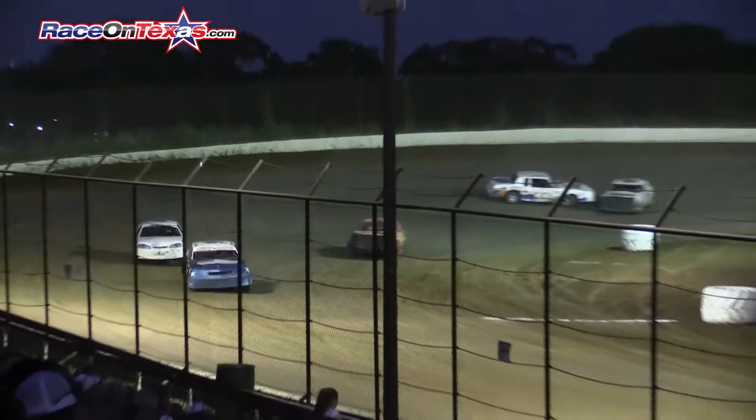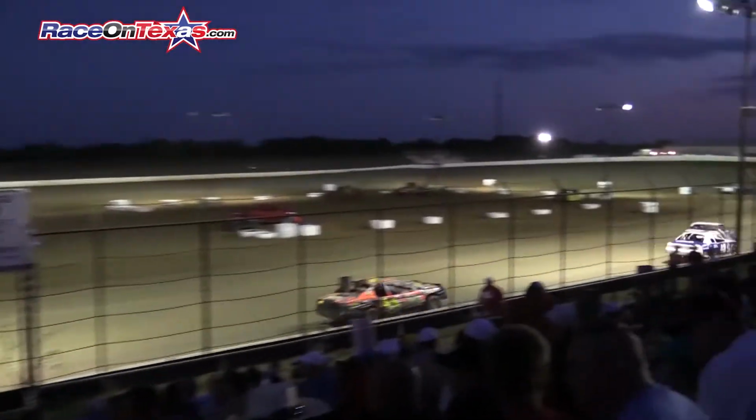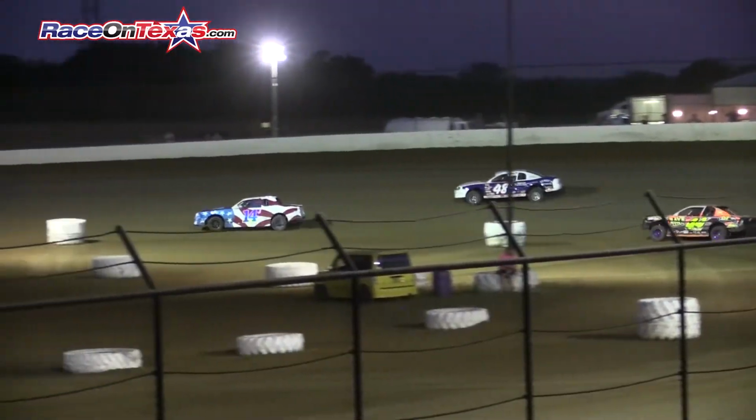Oh, the 77 gonna go around. 17's gonna kiss him. Both of them managed to keep going. We stay green.